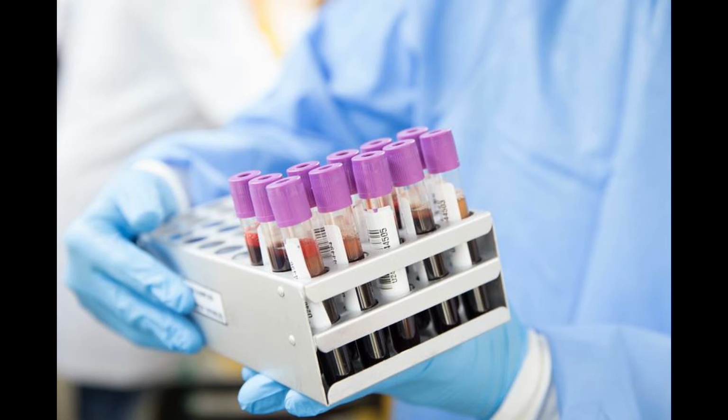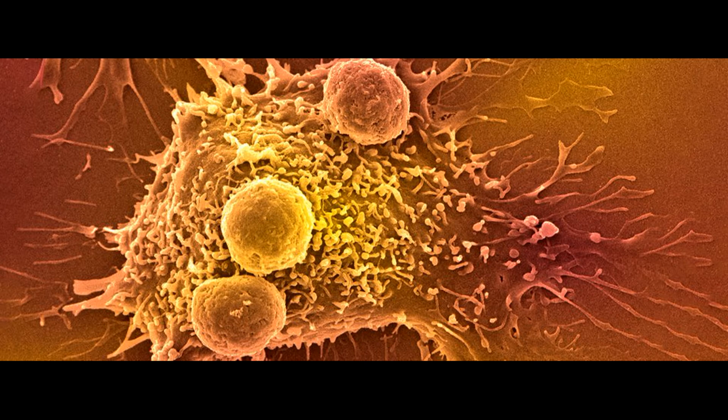I am now quoting from the article in Intelligent Living here. The test employs a machine learning algorithm to search for methylation patterns, specific chemical changes to DNA that are associated with cancer. What it's looking for is cell-free DNA, which is something tumors and cancerous cells shed into the bloodstream.